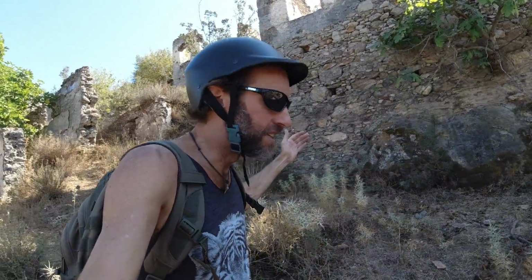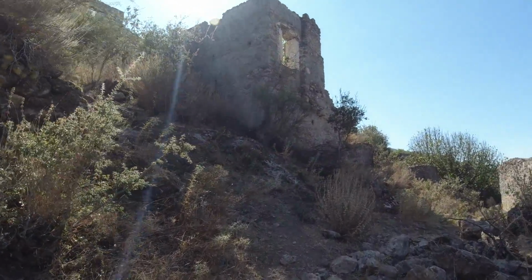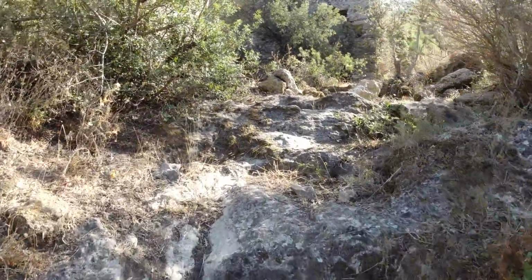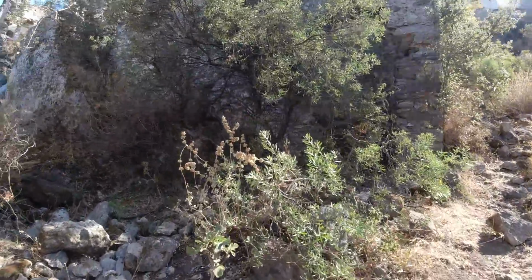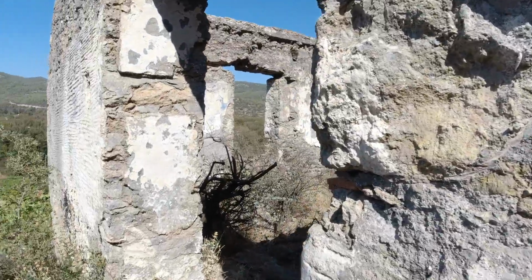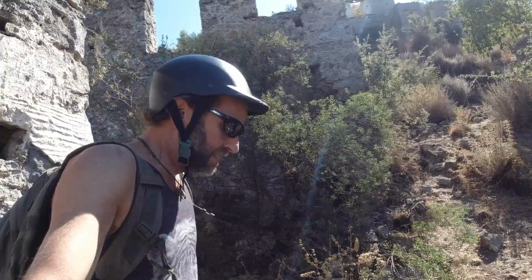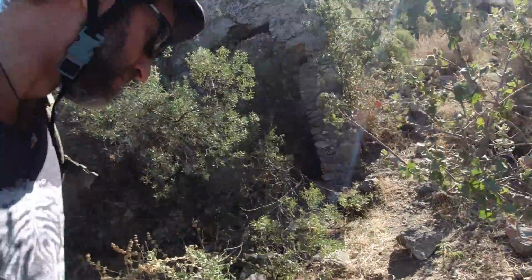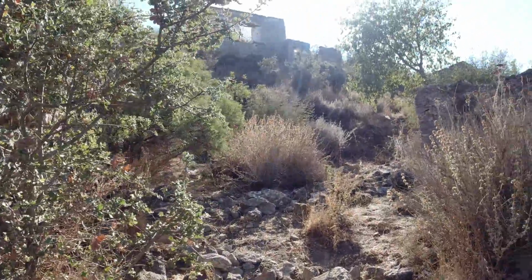And here we've got some ruins. This is not the main part of the village though. I just passed this as I was driving along. It's another little ways down the road there. But thought that I would stop and take a quick look here at these guys. Check it out. This town was inhabited a century ago, in the early 20th century, when it was abandoned.